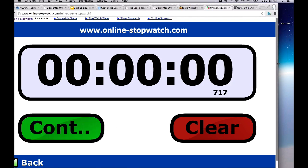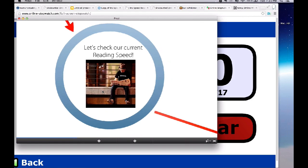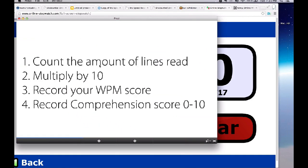And stop. Okay, just note where you stopped off. Here's what I'd like you to do next. I want you to count the amount of lines you just read. There's ballpark roughly 10 words per line in this article. So count the amount of lines you read and multiply it by 10. That's going to give you your rough words per minute score.